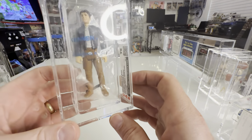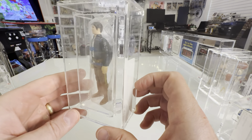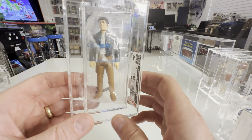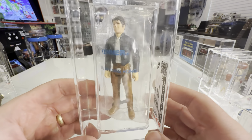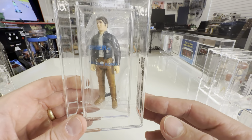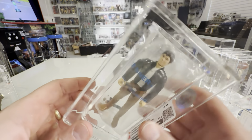So, that happens. These things were sitting around a factory, and there were all these workers that were working. I'm sure there was dust and dirt here and there, and it would get on these figures before they were sealed up in these baggies. And even inside of a mint on card situation too, inside of a blister.